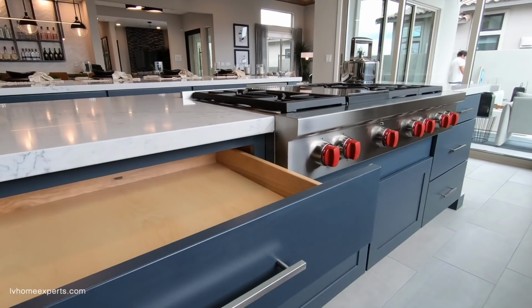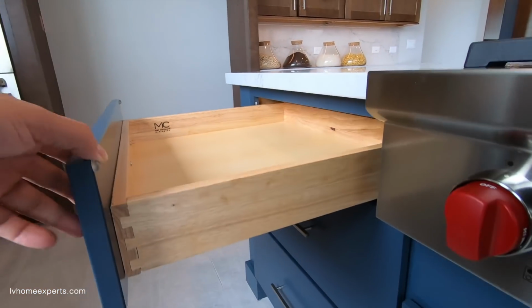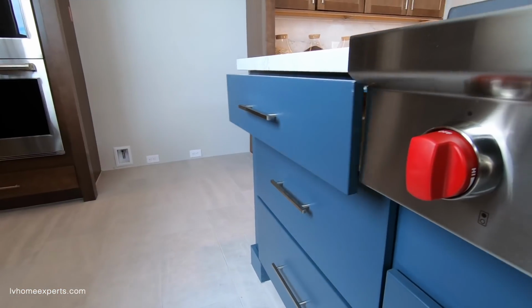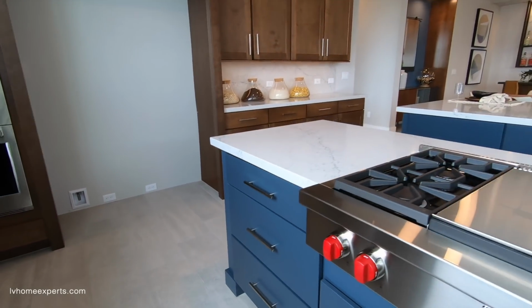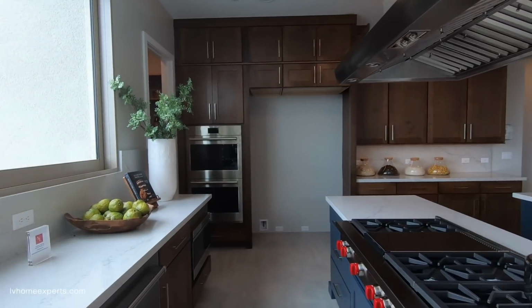Then you got the drawers, look at this. Nice, with the dovetails. Undermount slides, soft-closing cabinets, obviously you need that. Quartz. Now one thing I probably would have done was maybe change the color of the quartz on this side here.